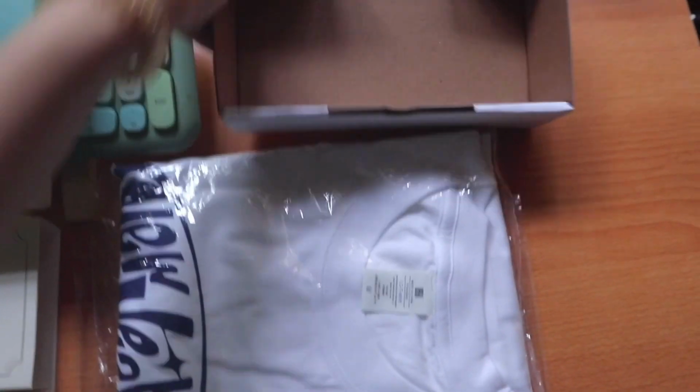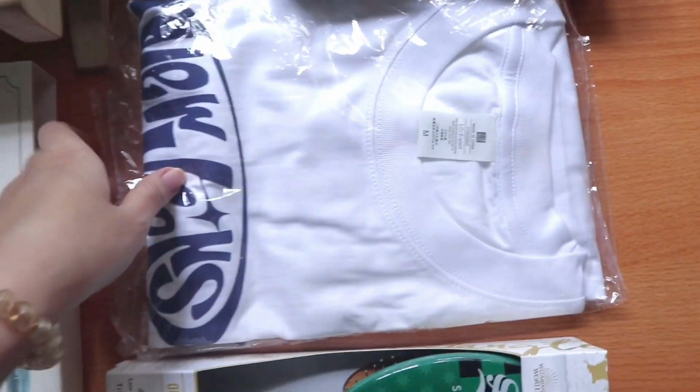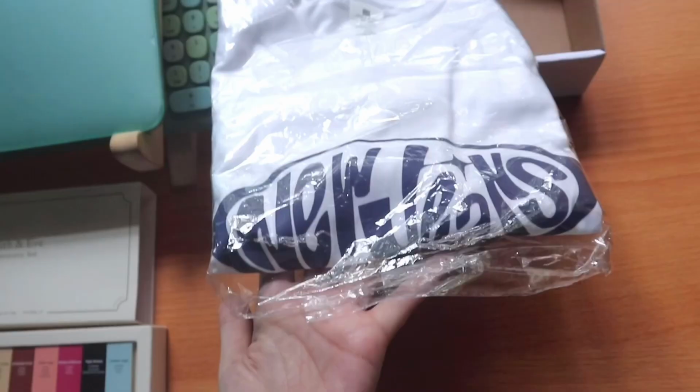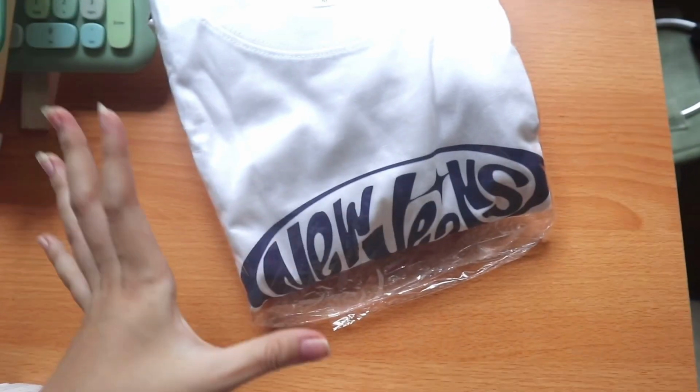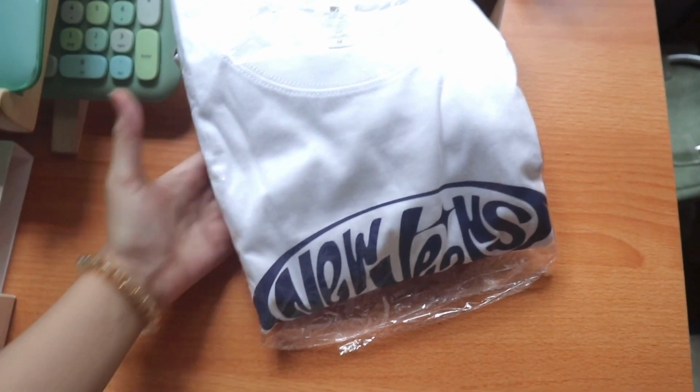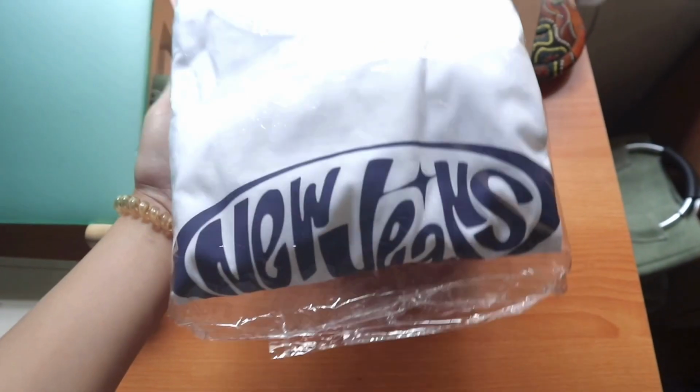Okay, the next one, what's in this box, is this shirt. This is a new jeans shirt. I love shirts like this, you know, like the ones that Fen made. I don't want to open it just yet, so this is it.